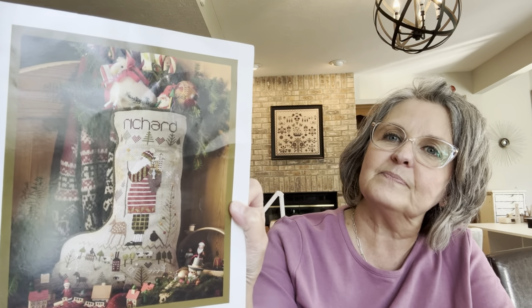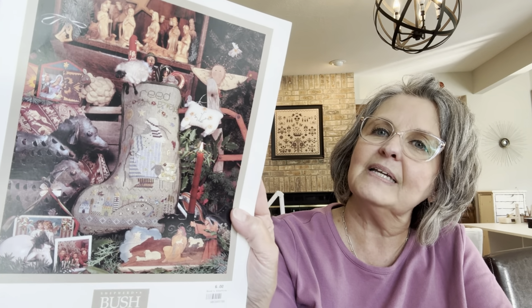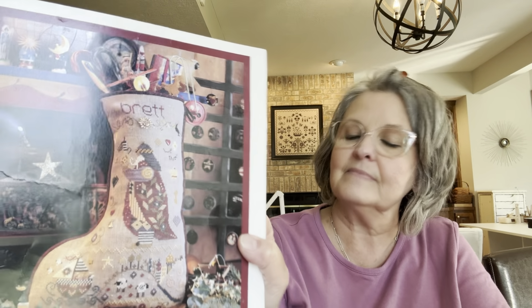So these came from D-stash. Richard, Reed, I like him, he's a cute little shepherd, and Brett. Now can you imagine if I tried to stitch 22 stockings? I cannot, but I could start with one for my husband and me, and then kind of work my way from there, figure out who would be next. I could do that, right?